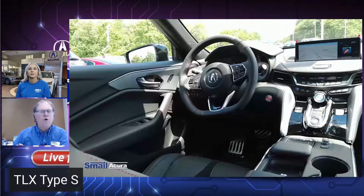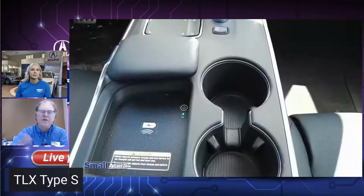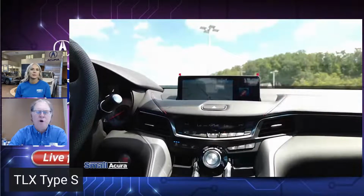So no matter what car you're getting, it's going to be a nice transition going from one to the other because all the systems are the same. You can't say that about a lot of other manufacturers and different types of vehicles. They can all be different. We still have some hard press buttons.